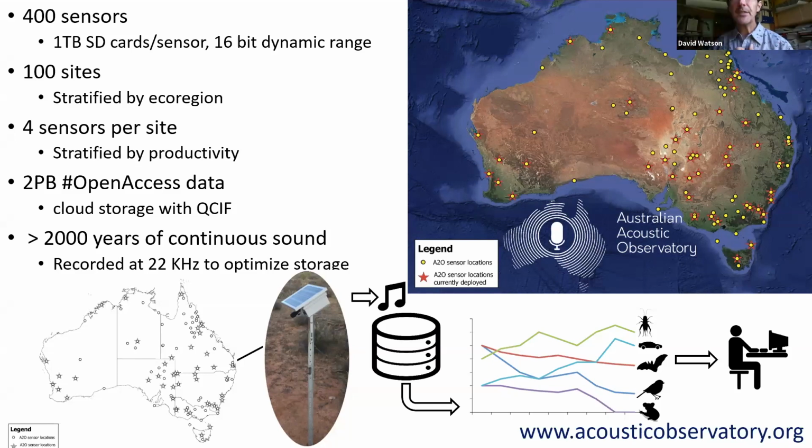We're making the recordings at 22 kilohertz with a 16-bit dynamic range and onboard storage. Let me just show you this machine. Well, I'll get to that in a sec. Very large data sets. So we're talking about 2 petabytes worth of data around that ballpark, and it's cloud-based, open access. Anybody can access any recordings to do whatever they want with.